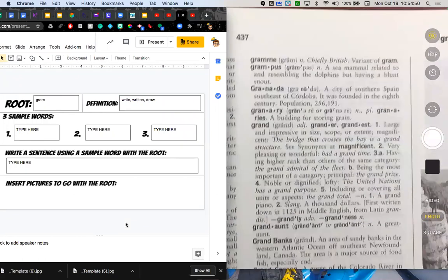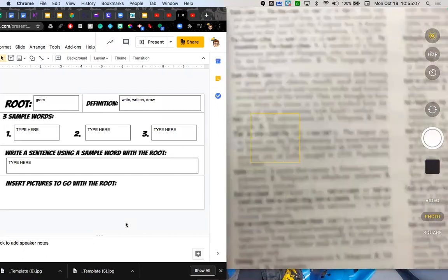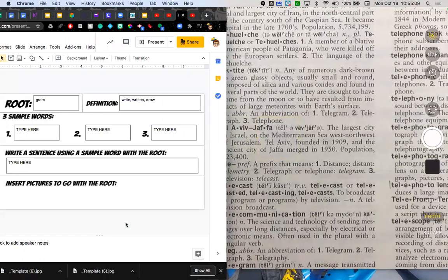So let's say I think of another word like a telegram. Have you guys heard of a telegram before? Yeah, it's kind of like what we used to use, and then she tells me. Yeah. So just to double check, I'm gonna find telegram.